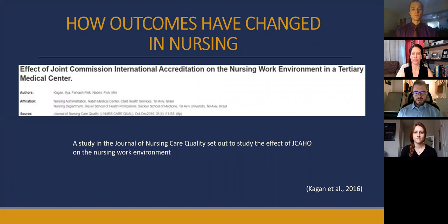So a study in the Journal of Nursing Care Quality set out to study the effect of JCO on the nursing work environment. The authors in this study developed a tool to evaluate nurses' perceptions on JCO. They found that for all the complexity of the accreditation process, nurses reported that it had generated a better working climate and improved interaction among different professions, departments, and units.